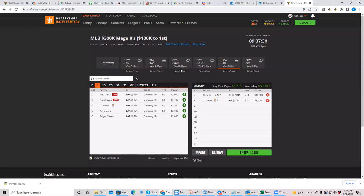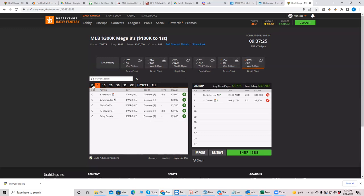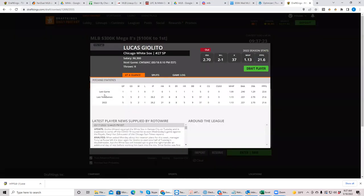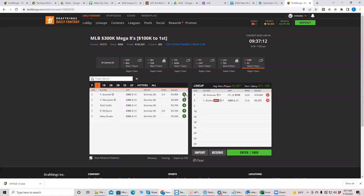The next one is the guy we talked about yesterday who didn't make it onto the off the COVID list, but made it today. I think he made it today. Yeah, and that would be Giolito. And Giolito at 8,300 is extremely strong. That looks like a really good pivot as well. So I'm not going to give you any grief for pivoting off of Scherzer and Cole to play any of these guys. It just wouldn't be Smyly for me. It'd be Otani. It would be Giolito.